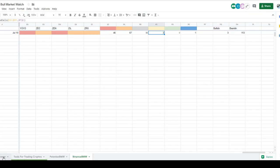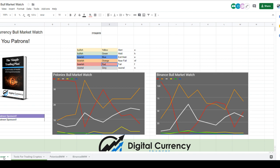And so as you may know, I've done a study here, I call it the cryptocurrency bull market watch, where I grade all of the markets like we do with Bitcoin. Those that are making new lows get the color red. Those that are almost making new lows get the color orange.